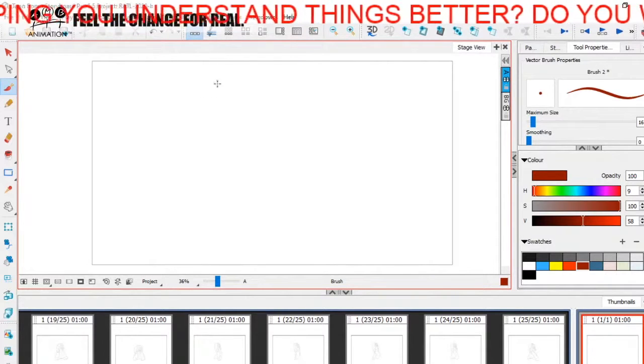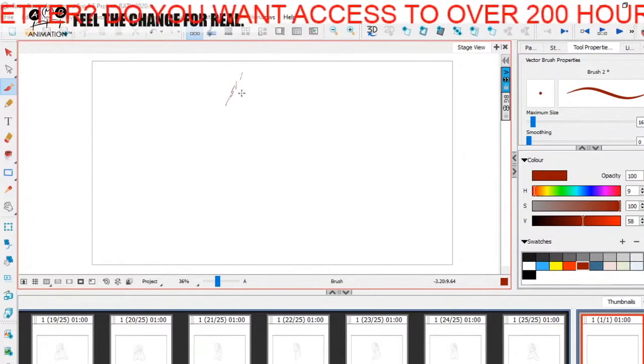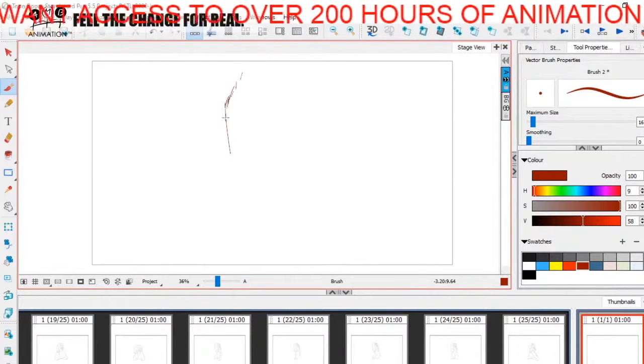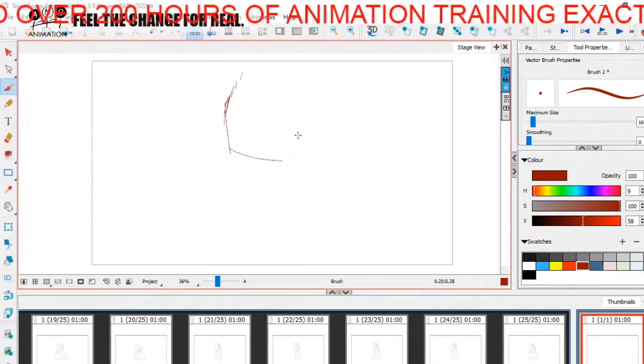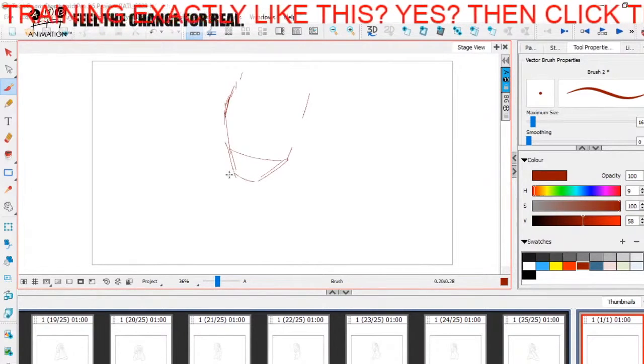First I'm gonna do this one. Okay, so let me just start with the shape of the head. Now she's got a long-shaped head.